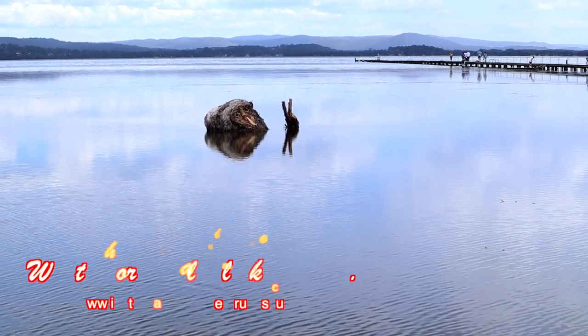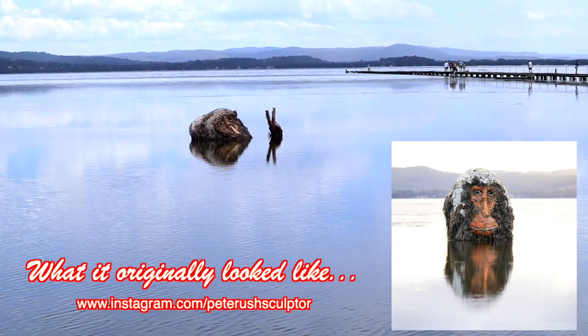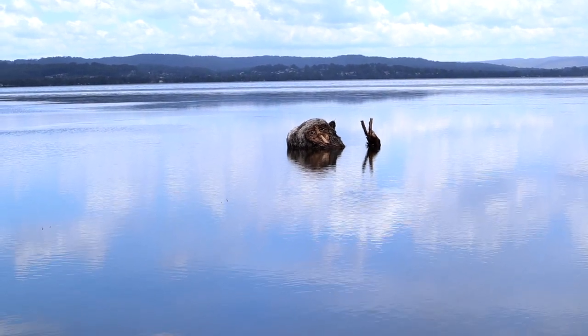Well, while we're out and about on the hunt, we've come across another one of the sculptures. It is a monkey giving a peace sign. We are looking at these things at high tide. We have checked the tides and it is high tide, so it's harder to actually see and harder to get to. So we are at Long Jetty, at the entrance, New South Wales. And here is another sculpture, the monkey.